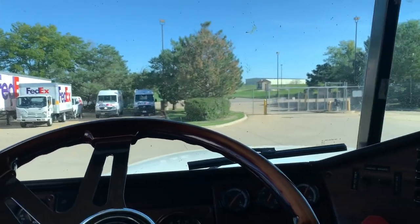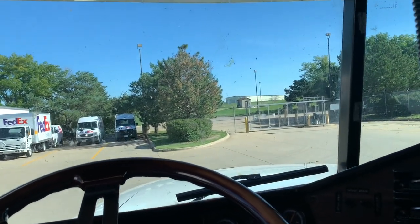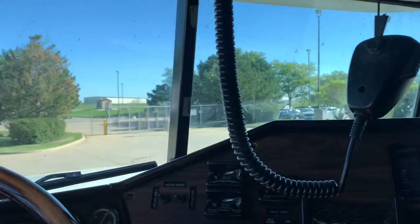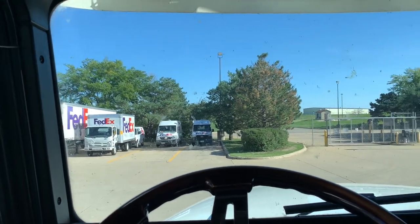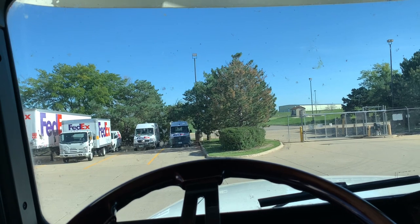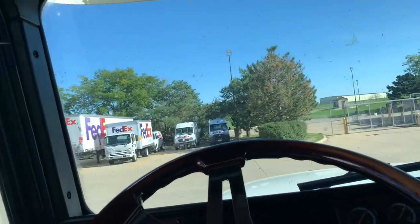All right, welcome to the Cedar Rapids Airport. And welcome to a dry van again. I guess you saw it yesterday, but didn't really talk about it too much. We're at Cedar Rapids Airport at, obviously, FedEx. So, it's really random. I'm getting two pallets, and I'm going to get out of here. It's going up to a wind farm.